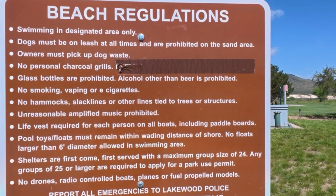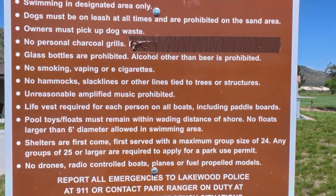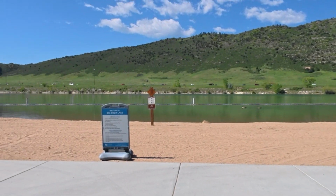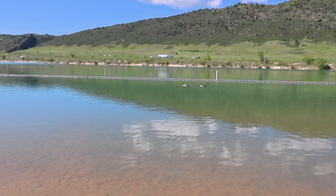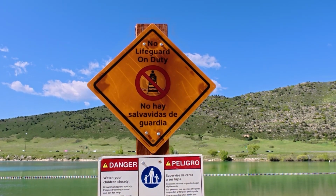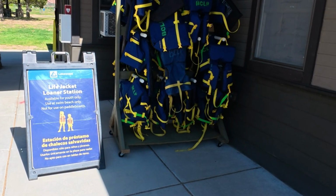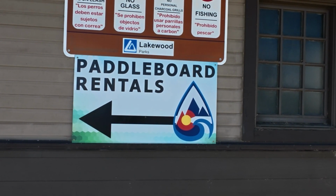And welcome to the beach. Here's the rules. You know, I have driven past this place so many times, but I've never stopped here. You know, I might just end up having to get in that thing. Yeah, I might end up going for a swim a little bit later. And they do provide some life jackets for the kids. That does sound interesting, though. Let's see what we can find.